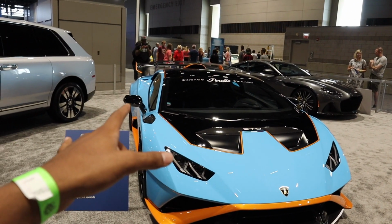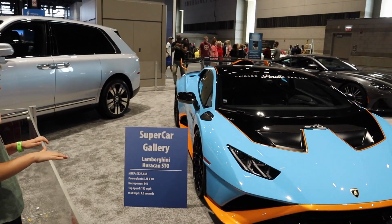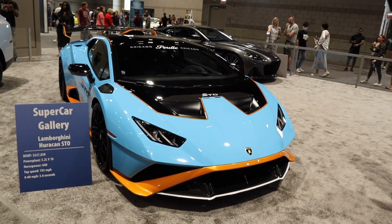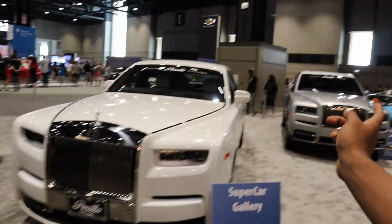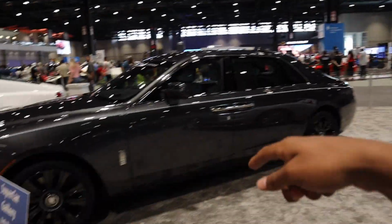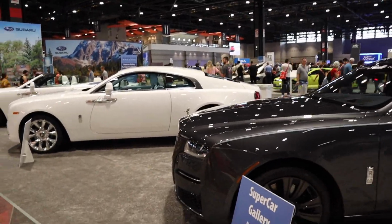I'm gonna have to check out one of these cars for a future video later. Maybe drive down over to Chicago and get an opportunity to hop in one of these and drive it around. We got a Ghost, the Cullinan's over there. Or this is the Phantom, this is the Ghost. That's the Wraith and Dawn.